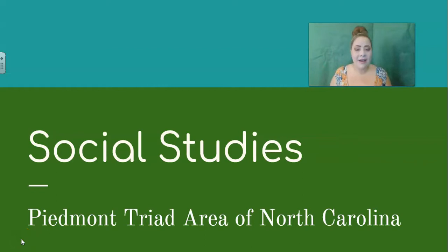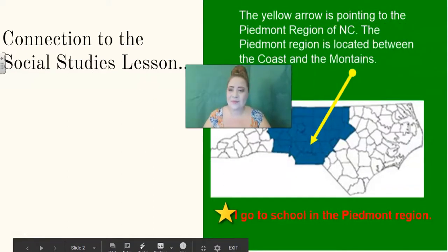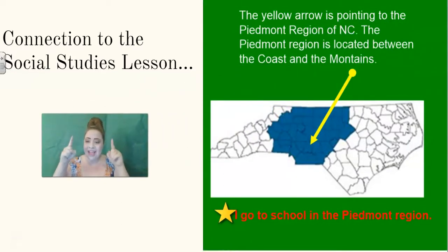This activity aligns with your Piedmont Triad area of North Carolina lesson for social studies. This will be taught the second week of this lesson. Let's review. We are making a connection to our social studies lesson. Remember, the yellow arrow is pointing to the Piedmont region of North Carolina. The Piedmont region is located between the coast and the mountains.